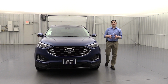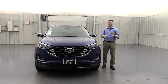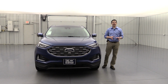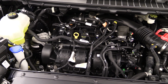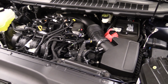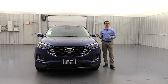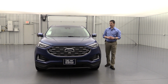Now, as we move to the front, let's talk about the performance and the engine that's going to come on these. Now, these are available in either front-wheel drive or the optional all-wheel drive. Both of those will come with the 2.0 liter EcoBoost engine. It's the only engine available in the Titanium trim, and that engine is going to deliver 250 horsepower, 275 pound-feet of torque. Pretty good amount of power for that 2.0 liter EcoBoost engine. In fact, they put that same engine in your Explorer, so you know the Edge will handle it just fine.